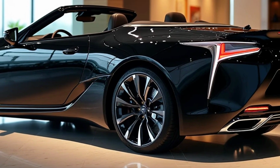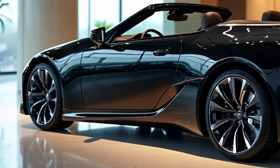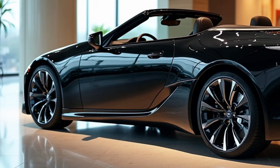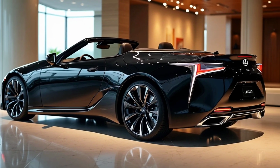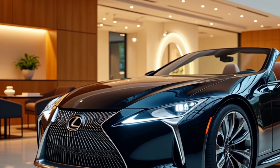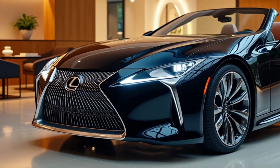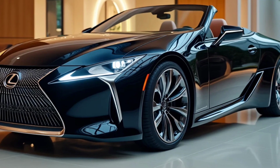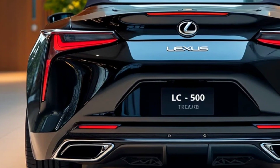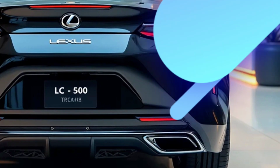Overall, the 2025 Lexus LC500 Convertible is a bold symbol of luxury with breathtaking performance. This car not only offers an incredible driving experience, but also caters to a lifestyle that prioritizes comfort and sophistication. Whether you're looking for a stylish vehicle for special occasions or a dynamic ride for everyday use, the Lexus LC500 Convertible is a perfect choice that won't disappoint.